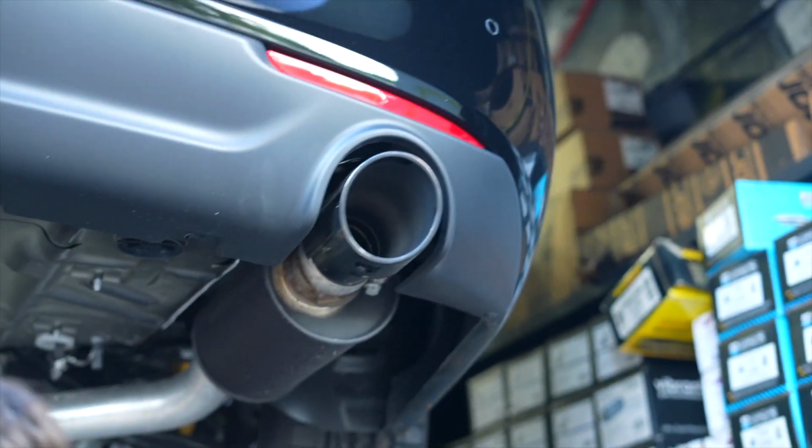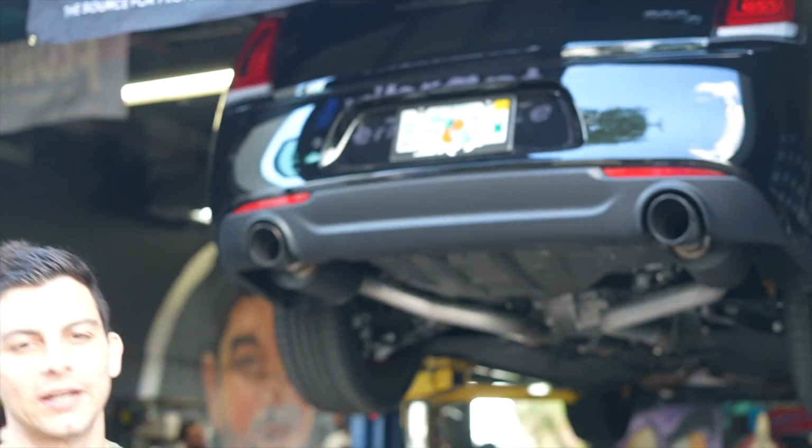In the back, the stock rear mufflers are still there, and we didn't touch the tips, so those are the stock tips. Guys, we do have the largest selection. You could always replace the tips in the future, but these look hard as is. We're gonna bring it down and fire it up.